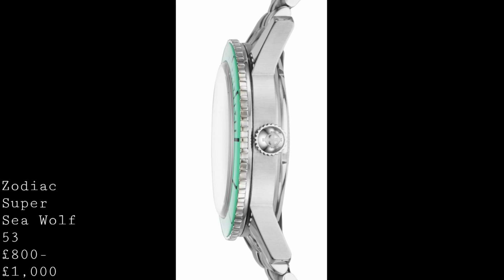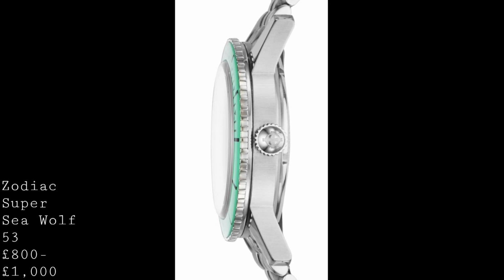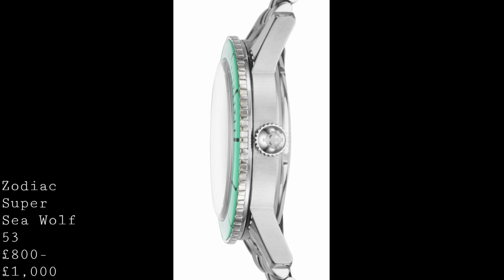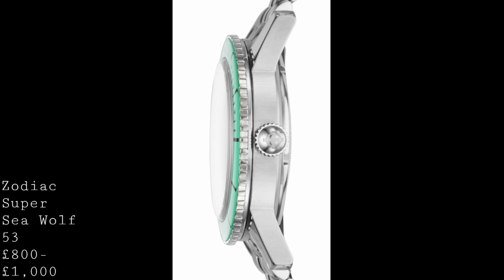Of course, the area this watch is aimed at in terms of diving is more of a skin diver sort of arena. It's not designed to be an extreme deep-sea diver, unlike the 1,000-metre dive watches that Zodiac also make. Instead, this is designed to be a nice balance between something wearable every day, but also something with a water resistance high enough for you to be able to happily scuba dive with the watch without any concerns.